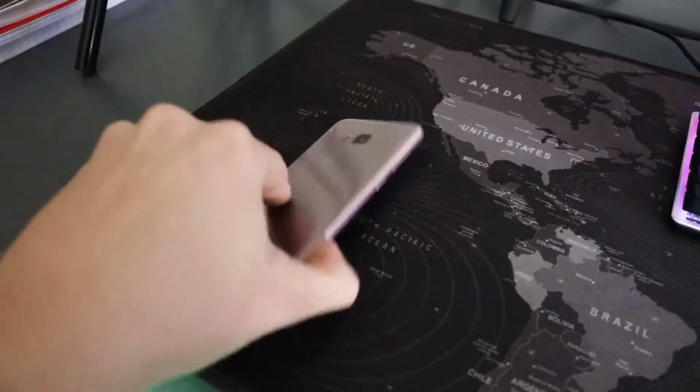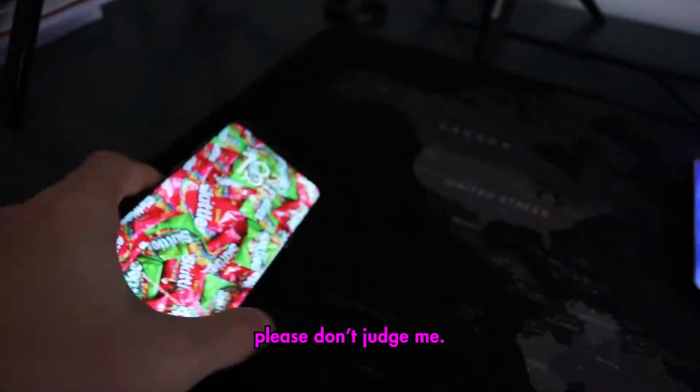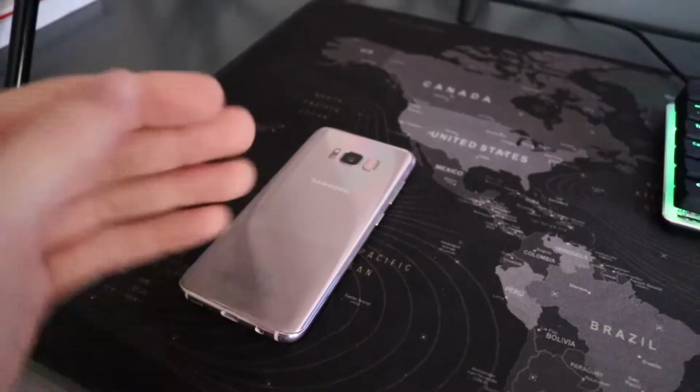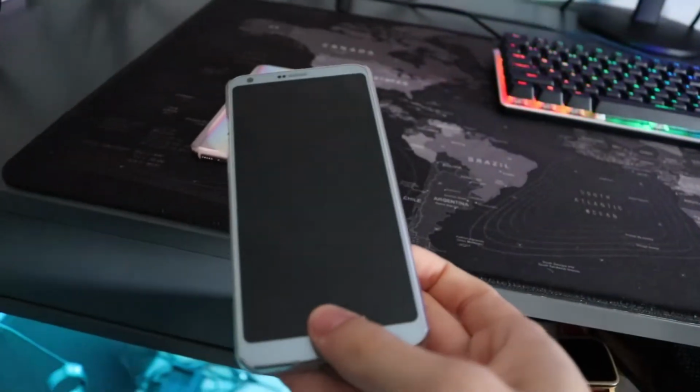Here's my phone, it's a Samsung Galaxy S8. Yes, my background is Skittles, please don't judge me. Yes, it's in pink as well. Pink was the only colour that they had in the store when I went to buy it, because I had to rush and buy it, because this phone broke. That was a good phone.